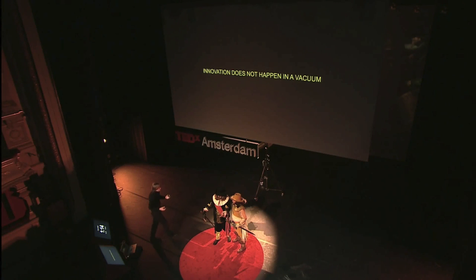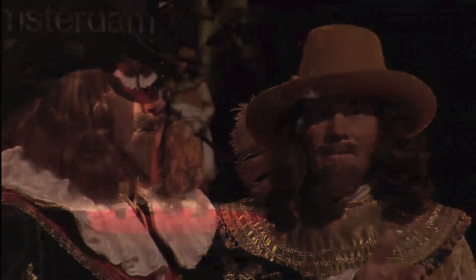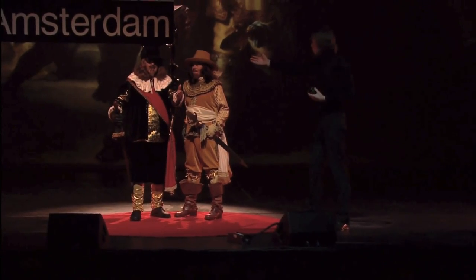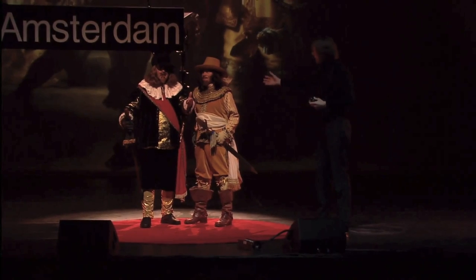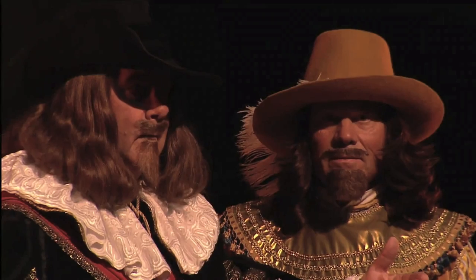So what I'm saying here is that working together with the museum, we could fix this. They had the knowledge about curation and presentation techniques. We brought the lighting expertise to put Frans Banning Kok and Willem van Ruitenberg in the best possible light. Innovation does not happen in a vacuum.